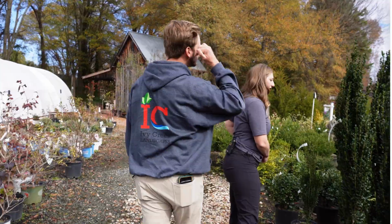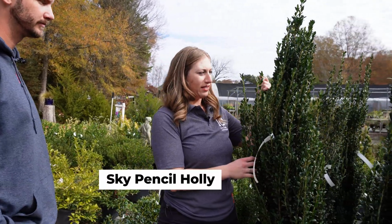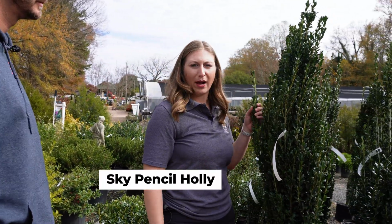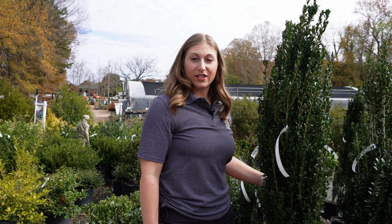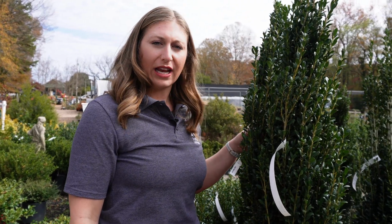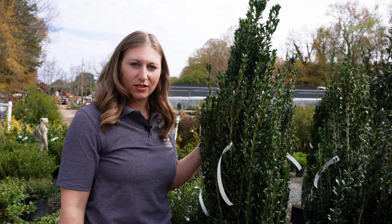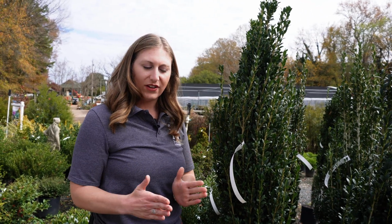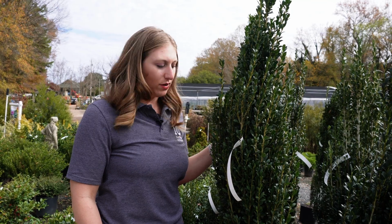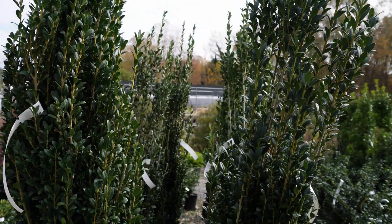This is a sky pencil holly, and these are really good to put around your air conditioning units to do a little bit of screening. Also really good for tight spaces such as courtyards or tight fence lines where you can squeeze. They grow vertical and they don't get very wide. They stay green all year round.